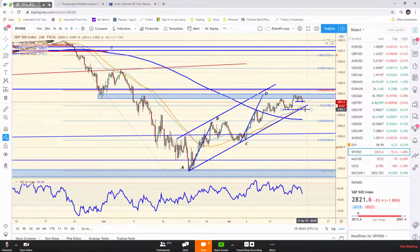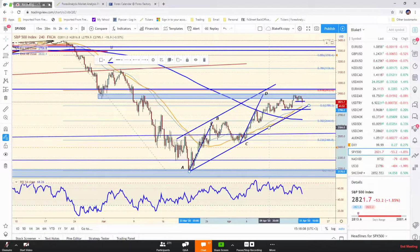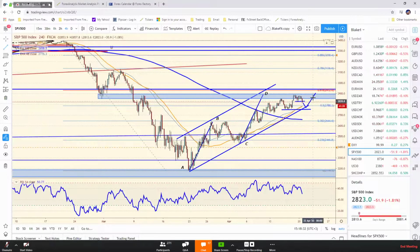And what I'm really paying attention to right now is roughly this channel support in equities and this low around 2750. That's the level that really is going to signal to me whether we're going to continue this equity market rally, or whether we break through 2750 and then start to see another downdraft in equities.